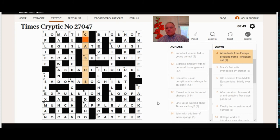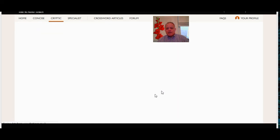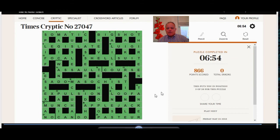Now, Europe can't actually be E, but it can sometimes be EU, or in this case, it turns out to be EUR. And when that breaks or goes into a word meaning frame, but a word meaning frame with the letter I thrown out of it, we can take chassis, take the I out and put EUR in, and we get chasseur, chasseurs, who must be attendants. Not a word I know for sure. And just check that it's right. As I said, I'm most worried about tanker at this point, but it turns out it is correct. I had a quick look to see.